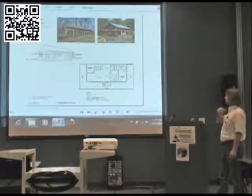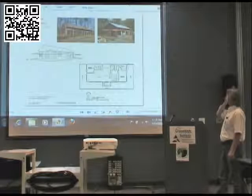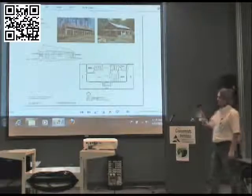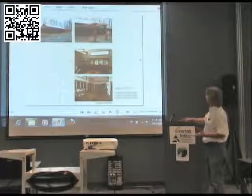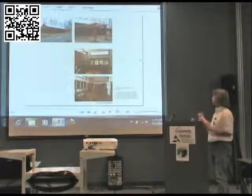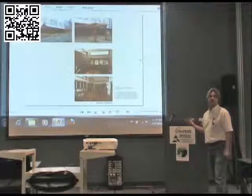The idea of recycling, reusing, refurbishing. This is an example of an existing farmhouse that was converted into a residence, and part of the issue there was they wanted a big wraparound porch for shade and for outdoor living space, but we didn't want to cut off the light and the passive solar heat that we might be able to get.